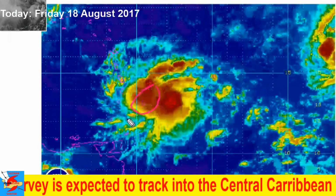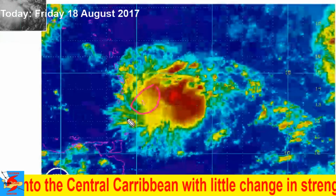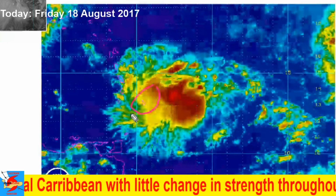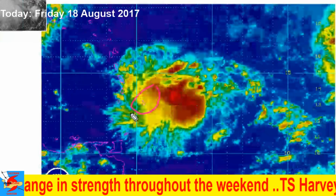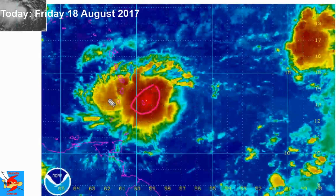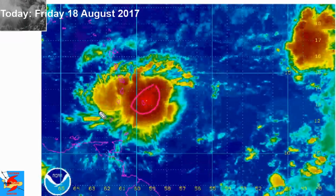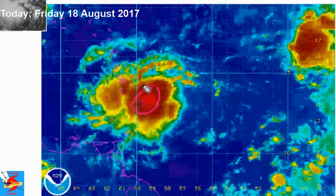I'll probably be back a little later on. We'll see how things progress, and we'll keep you informed on the situation at hand. And as we go through the next day or so, we'll update you on how the forecast for this system is and how the overall condition is on the system as it moves through the Eastern Caribbean.